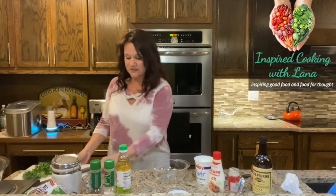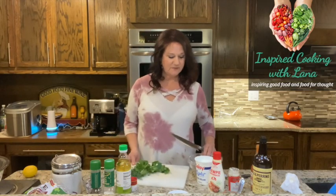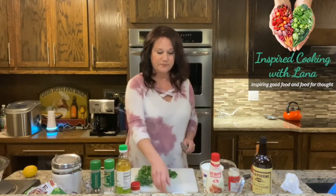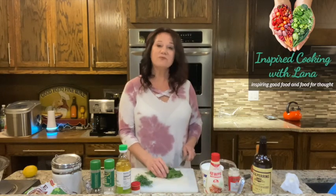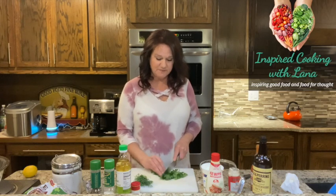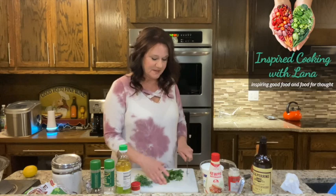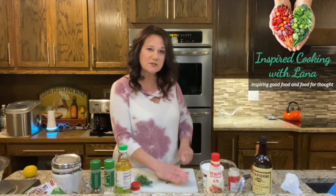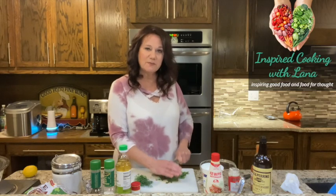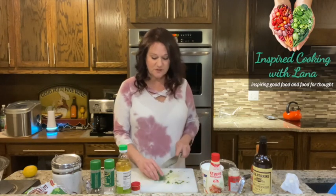So for this dressing, I'm going to start with cutting up some fresh parsley from my tower garden. We're just going to give that a rough chop. I like my parsley to be finely chopped. I don't really like a big piece of parsley in my dressing or in any other food. I love the freshness of parsley, but I don't like a big bite of it. So that's roughly 2 tablespoons of parsley.